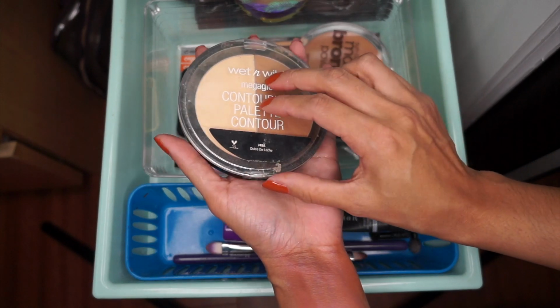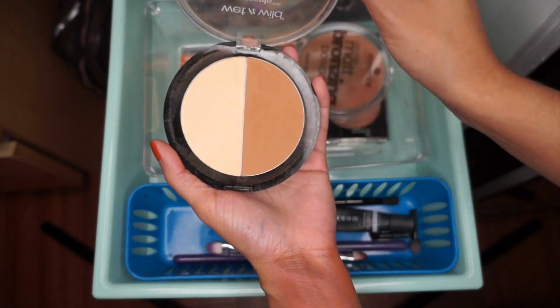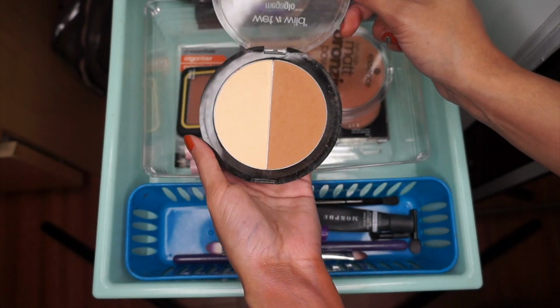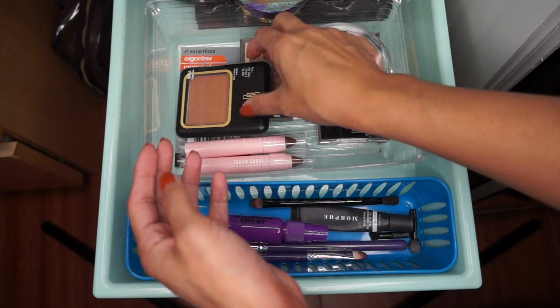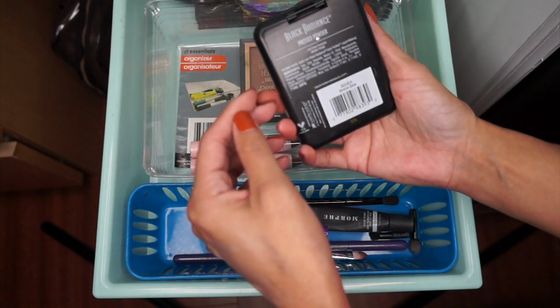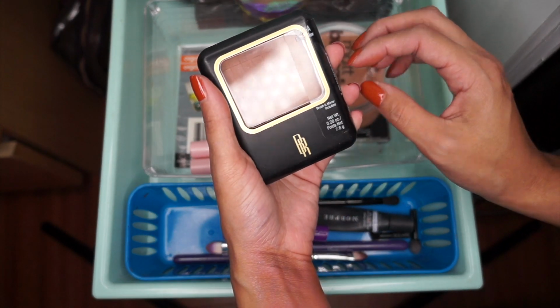The Wet n Wild Mega Contouring Palette. I have mine in Dulce de Leche. And I do like this one here as well, so I'm going to be keeping this one. I do have the, is this the Black Radiance? Yeah. Pressed powder in the shade Bronze Glow.